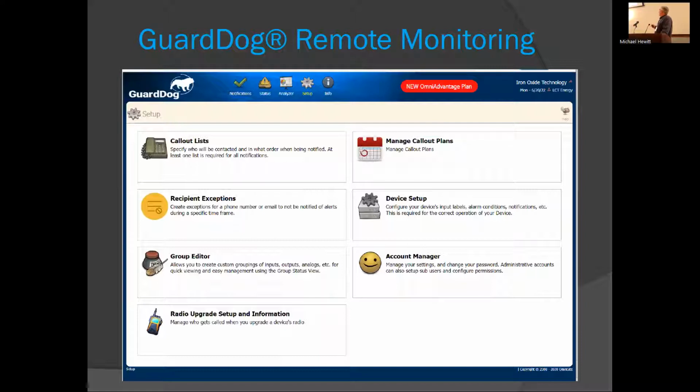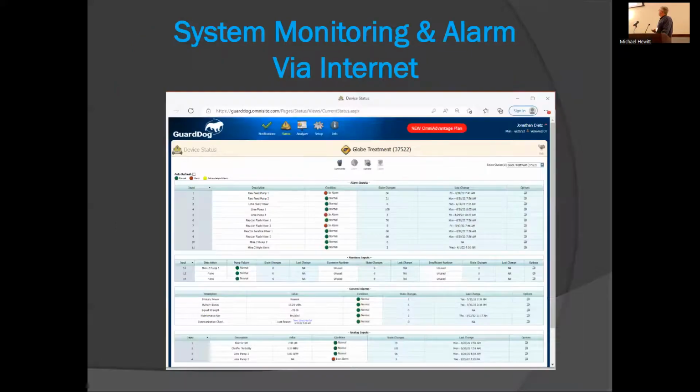Other things that you can do, device setup, you go into and identify your device, you set your limits on your device, and then set up your alarm outputs to the various people that you want to talk to, and how it's administered for each individual through phone, text, or email. Apologize for the size of it, but this shows on the internet, in other words, the web page for Guard Dog, what the system would look like.